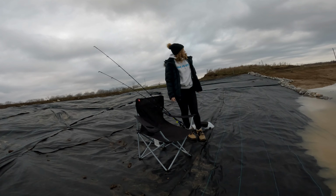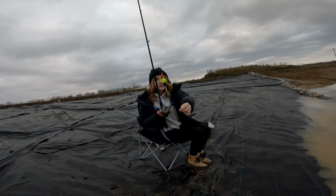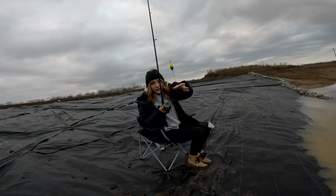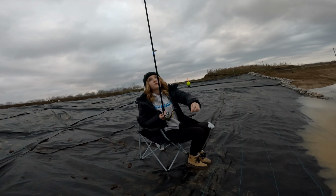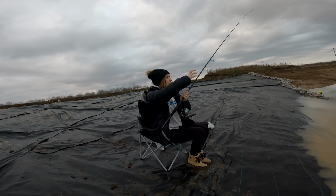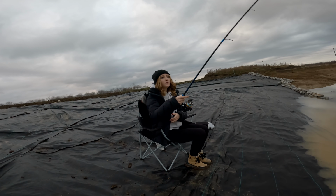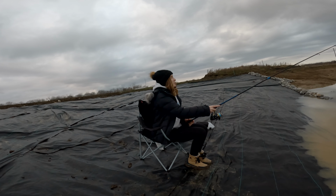Like I said earlier, I'm using floats today. Got on this tiny hook. Woo, swing. This float, bobber stop, and worms. We're gonna try going deep with the bobber stop at first, and then see what happens.